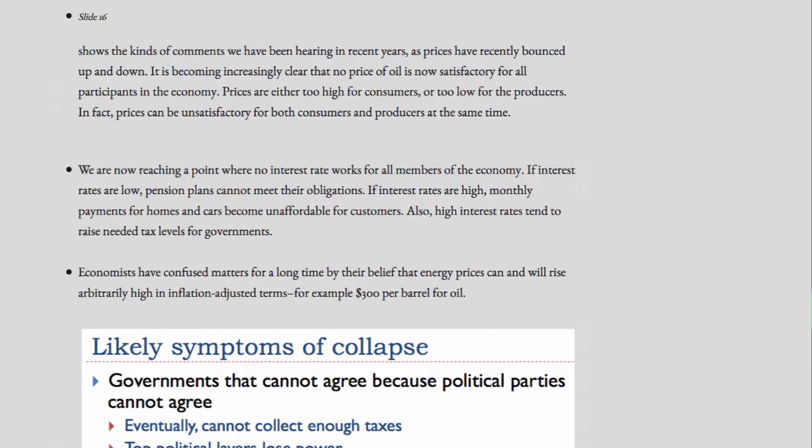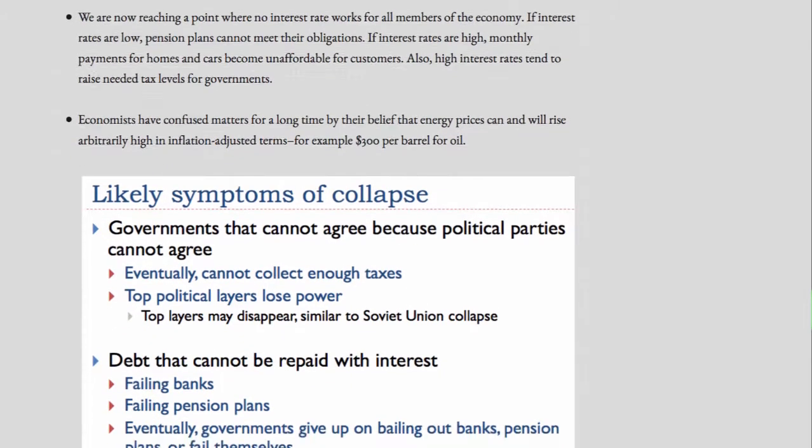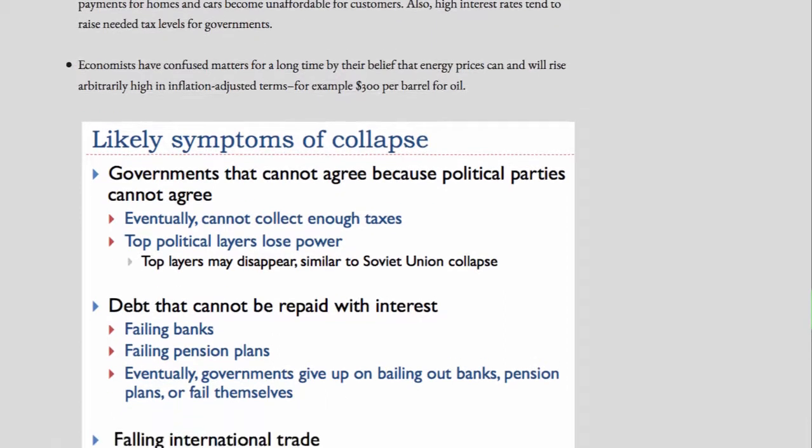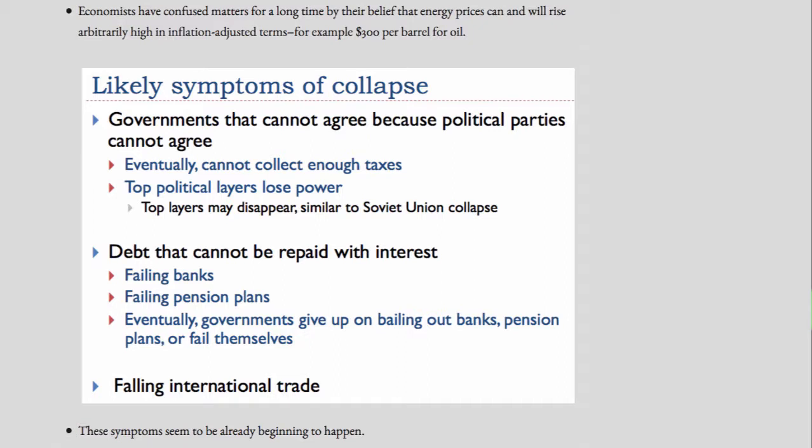We are now reaching a point where no interest rate works for all members of the economy. If interest rates are low, pension plans cannot meet their obligations. If interest rates are high, monthly payments for homes and cars become unaffordable for customers. Also, high interest rates tend to raise needed tax levels for governments. Economists have confused matters for a long time by their belief that energy prices can and will rise arbitrarily high in inflation-adjusted terms, for example, $300 per barrel for oil.